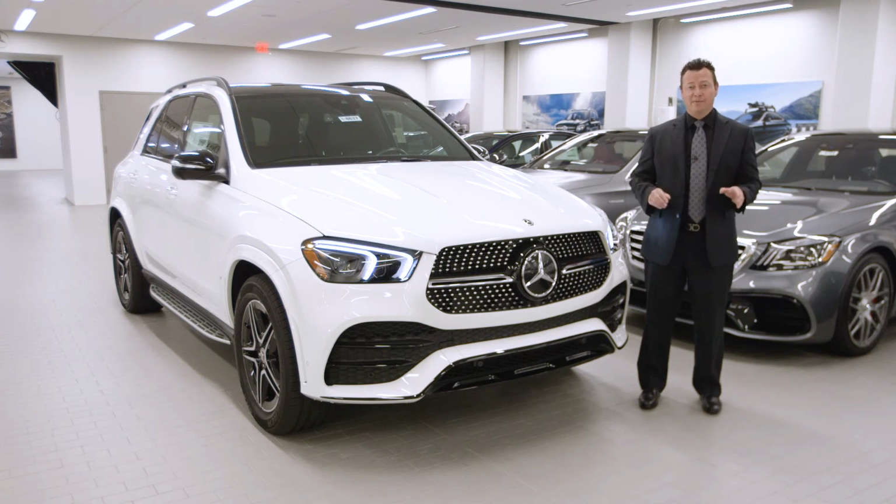Mercedes-Benz led the industry when they created the first luxury SUV in the late 1990s with the Mercedes-Benz M-Class.